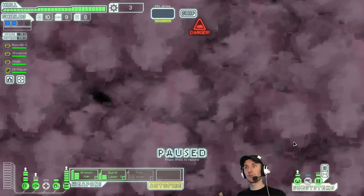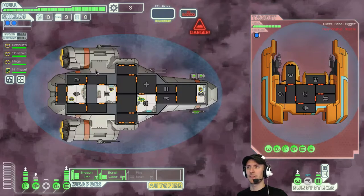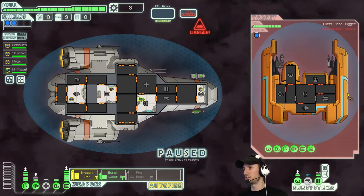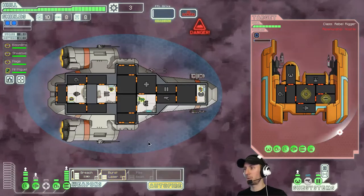That way, we're not going to rely on that missile too much. If it whiffs, we'll still be able to hit him with a 3x burst laser. Of course I'm going to attack the ship. You see a rebel ship waiting nearby. Attack. Sorry, breach first. Let the breach hit. Miss. That's okay, we can still do this.